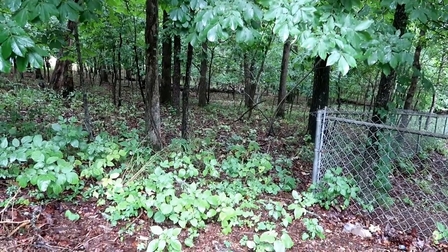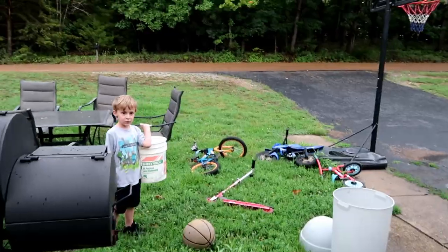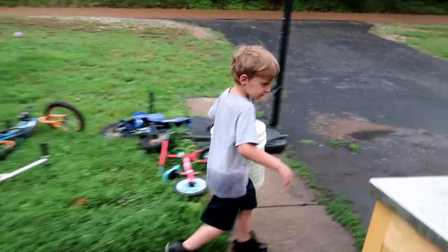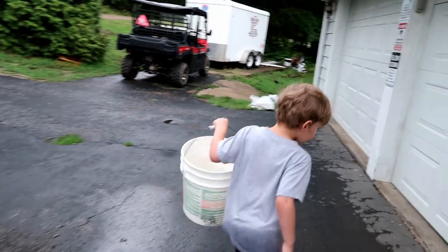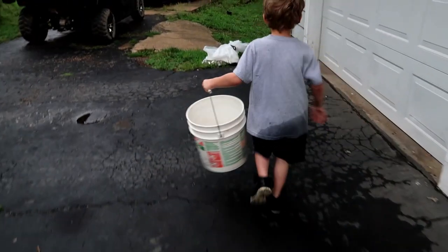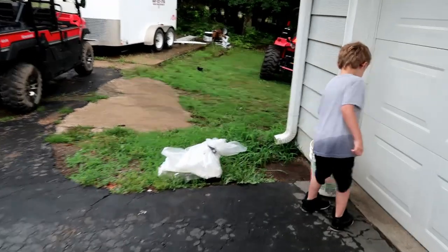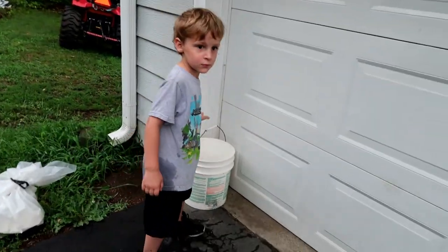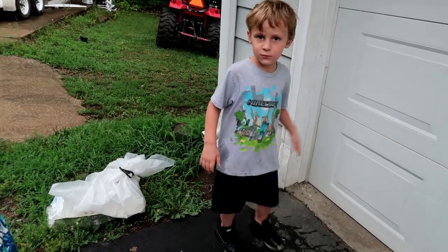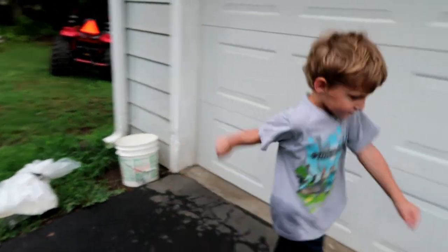There's poison ivy everywhere. Donovan taking a bucket over by the garage. Oh, he could use those for acorns. Sit it over there. He could use that, not right by the garage, in the grass. Yeah, in the grass. Yeah, okay. Yeah, that'll work, I guess. Okay, good job.